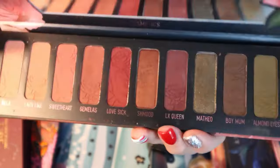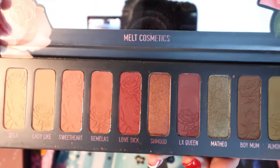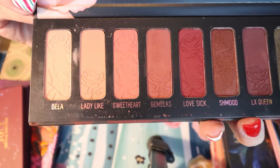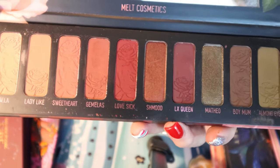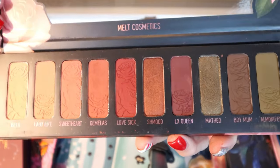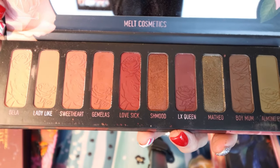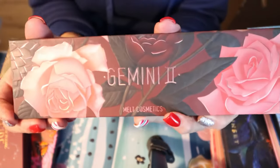And then I also have the Gemini 2, and honestly, I don't love this palette. It is so dark and deep. There is nothing to lighten up the look. I have a really hard time with this, and I feel like I have to bring in another palette, and I don't love it. So honestly, we're going to declutter.